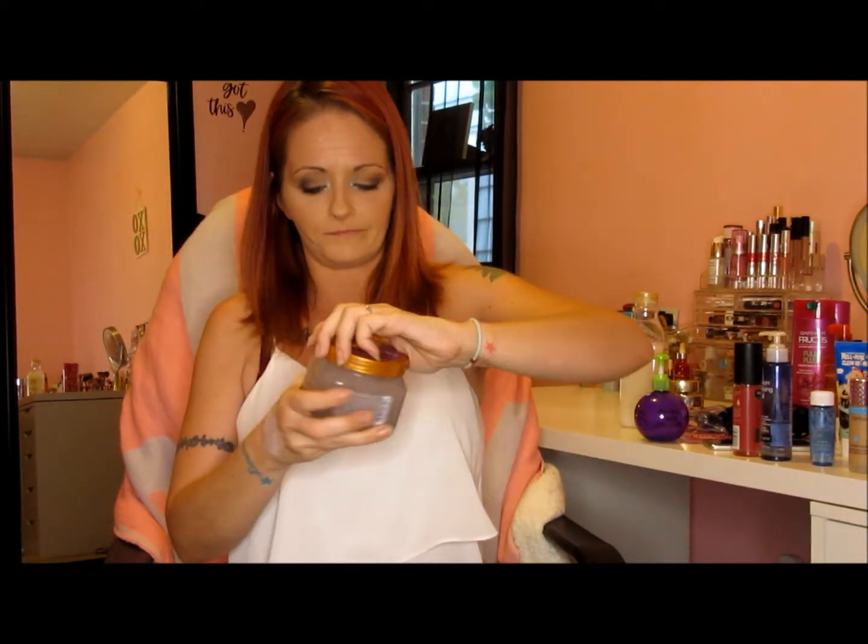It's so intoxicating. You smell plum. But apparently this lychee is like an amazing smell, because I think that is what most of the smell is.